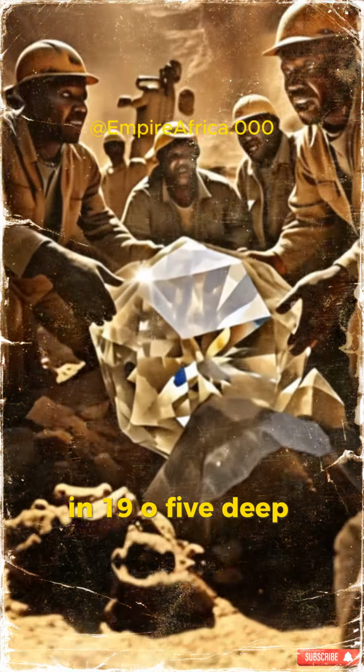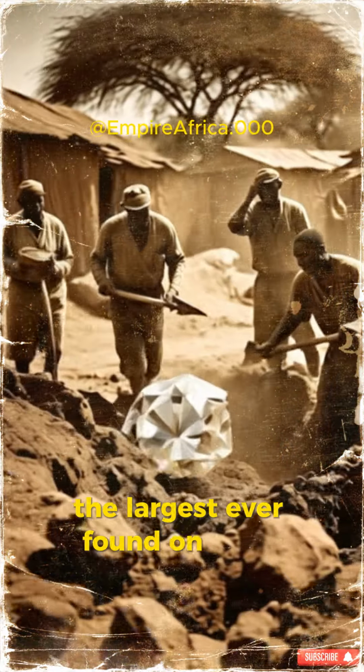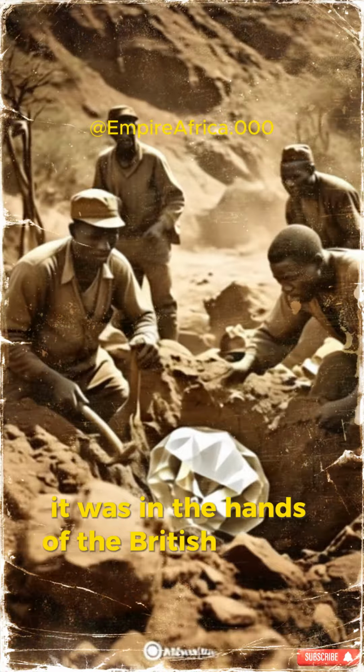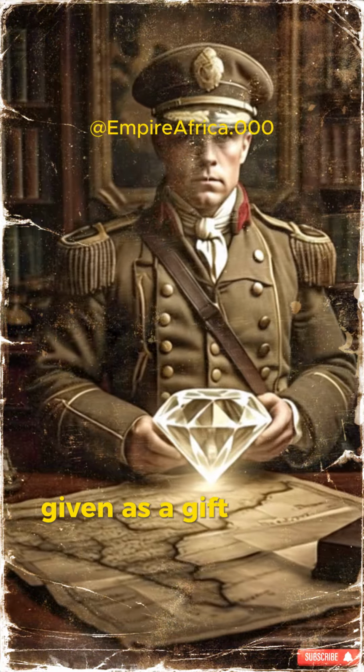In 1905, deep within South Africa, miners discovered a 3,100-carat diamond, the largest ever found on Earth. It was called the Cullinan Diamond. And within months, it was in the hands of the British Empire. Not bought. Not traded. Given as a gift under colonial pressure.